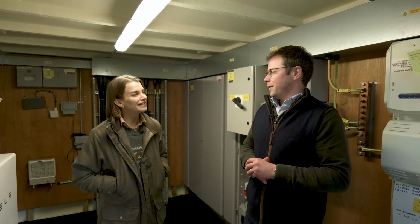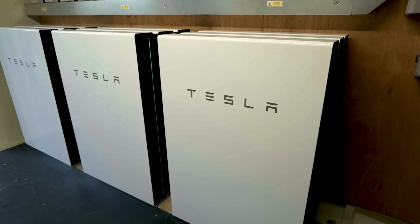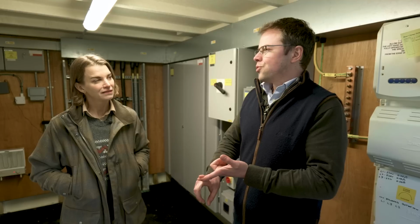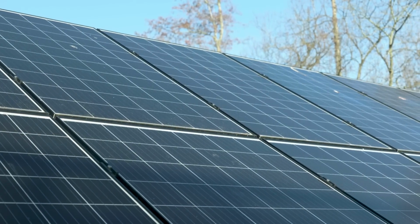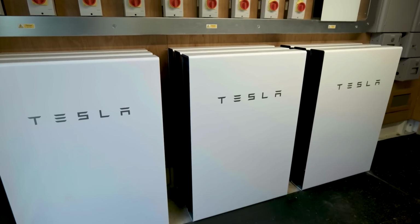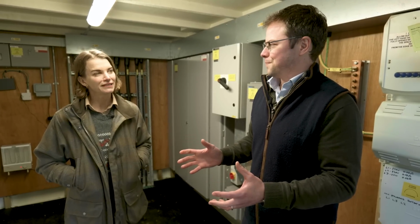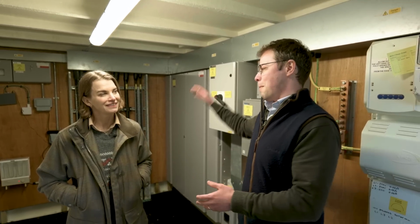In the first 12 months of this system up and running, it drew 9.5 megawatts of electricity from the grid, but sent back 7 megawatts. So that's a difference of 2.5 megawatts, which is smaller than most 3-bed semis. And beforehand, that was just massive, way beyond any of those numbers. So ultimately, these batteries are offering that balance.